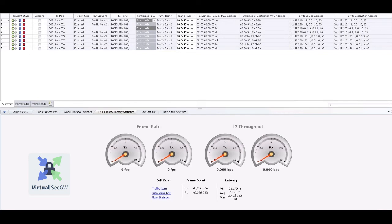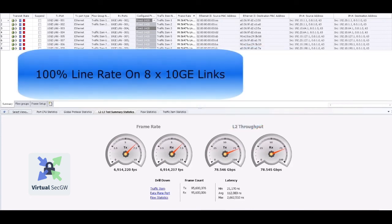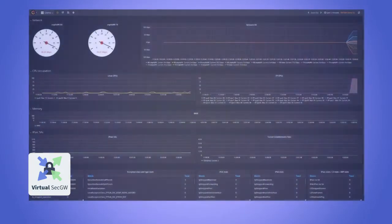The Ixia gauges indicate a combined transmit and receive rate of 78 gigabits per second with a packet size of 1,420 bytes. That's 100% line rate of the 10 gigabit Ethernet links, and well within the capacity of the 100 gigabit Ethernet link. In this configuration, we achieved 10 gigabits per second of IPsec processing capacity per core.